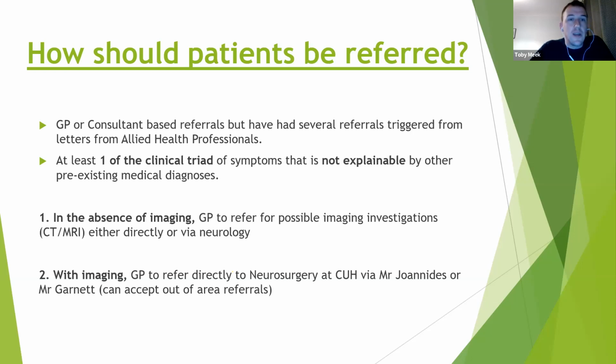And since doing this job, we have had 2 or 3 referrals from a therapist working with someone in the community, or quite recently someone working on the wards at Addenbrookes. It was a physio who was asking the doctor, this presentation doesn't quite add up, have we considered normal pressure hydrocephalus? And there's a patient currently listed for surgery who's one of those patients.